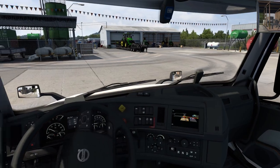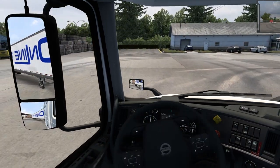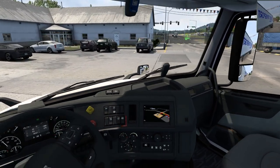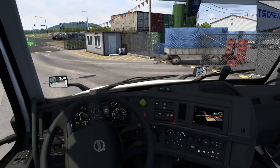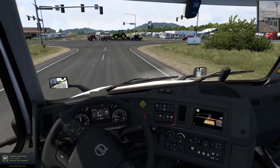Alright, we got 160 miles to go on this trip. We're gonna get a thumbnail on the way. Using the new SCS bobble. Turn right.